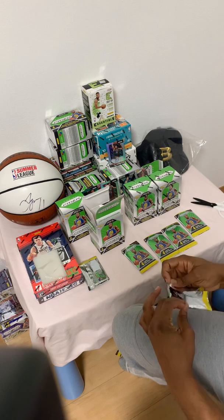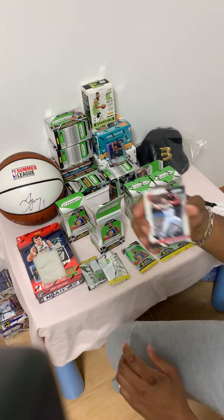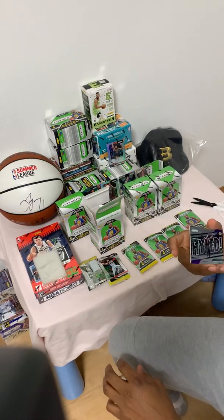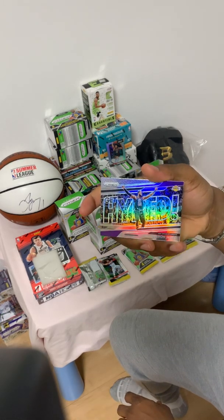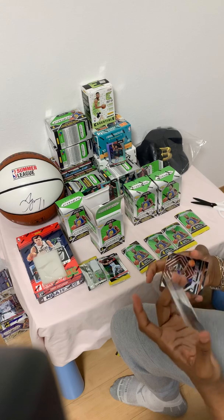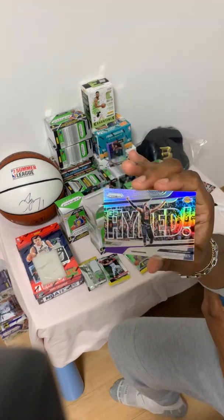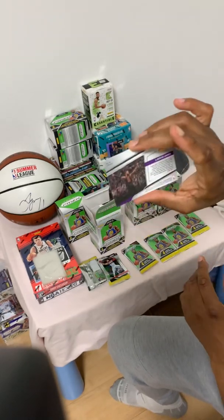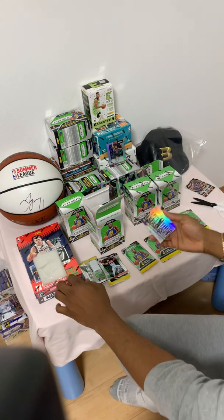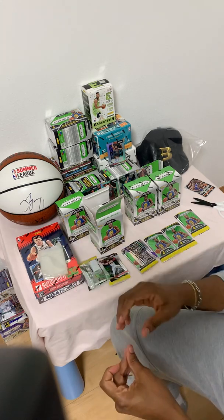Alright, pack number 2. Porter Jr. LeBron James. It's my first LeBron James of any sort. I hope it's a Prizm. Boy, it seems like, whoa, Prizm. Yup. It is a Prizm. Big old LeBron James hype Prizm. Nice pull.